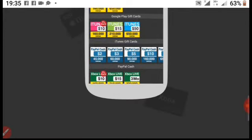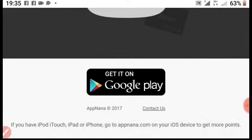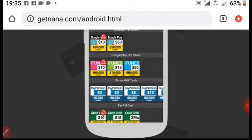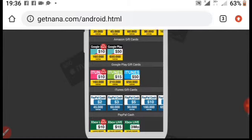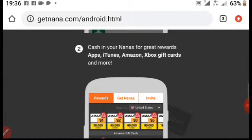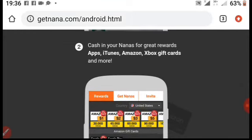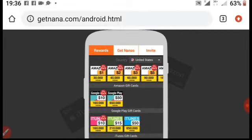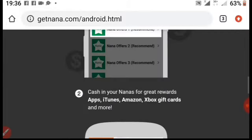Now, the new feature that has been introduced on these points is that you can redeem the points and download them through Skrill, PayPal, or bank account, according to what you want. Now, when you sign up on AppNana, you can share your link or the code on social media, and when people sign up, you earn more points.